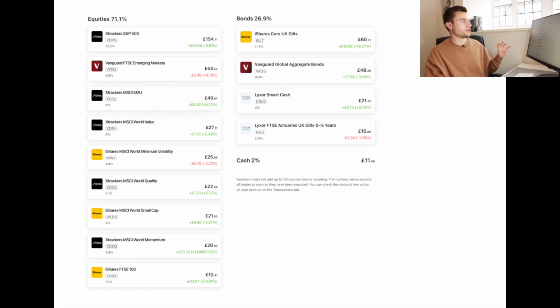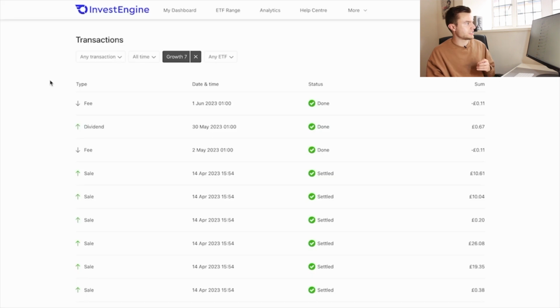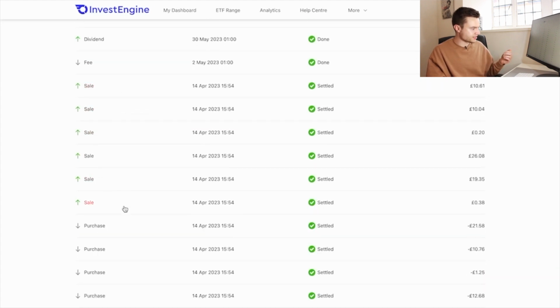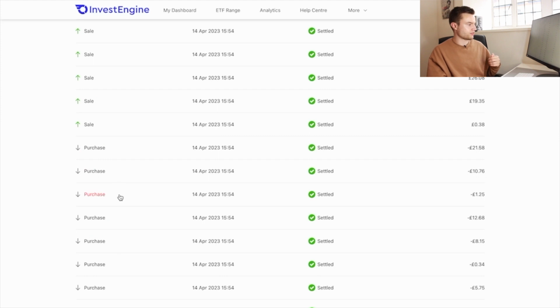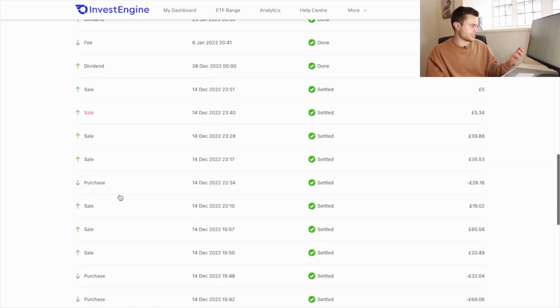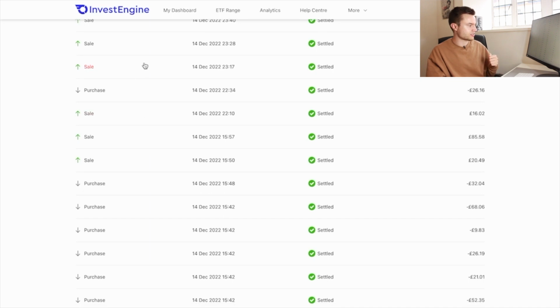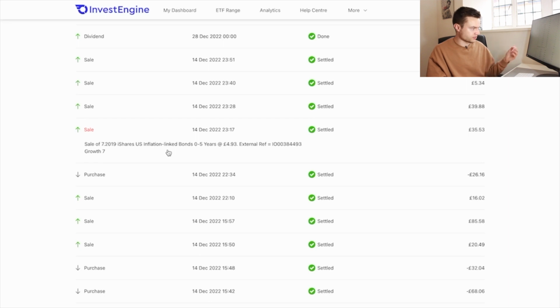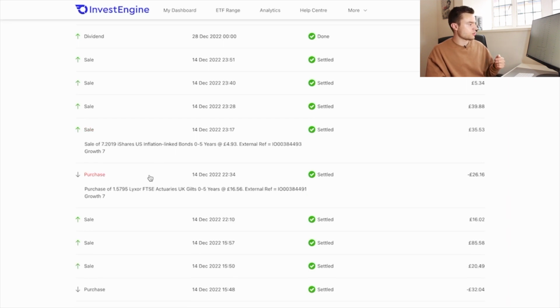And if we head over to transactions and select this particular portfolio, we can see all the buying and selling InvestEngine have done for this portfolio. So we can see here on the 14th of April, there was plenty of sales. There was also plenty of purchases. If we go back further, we can see that on the 14th of December, there was also plenty of sales and plenty of purchases. And if we click on one of the sales rows, we can see iShares US inflation-linked bonds, some were sold there. If we click on the purchase row, we can see that UK gilts were purchased. So InvestEngine has been doing plenty of buying and selling for this portfolio.